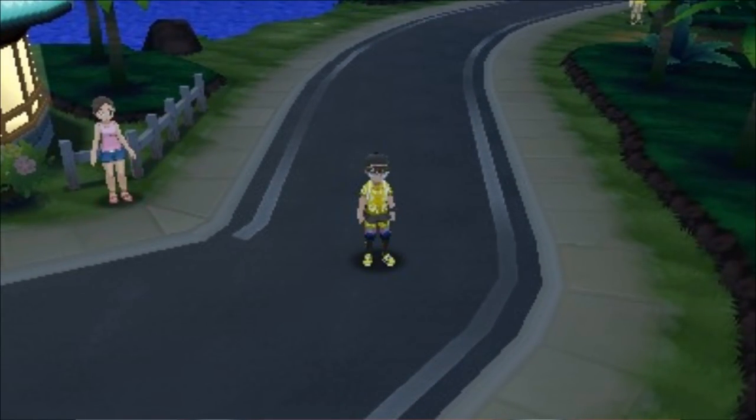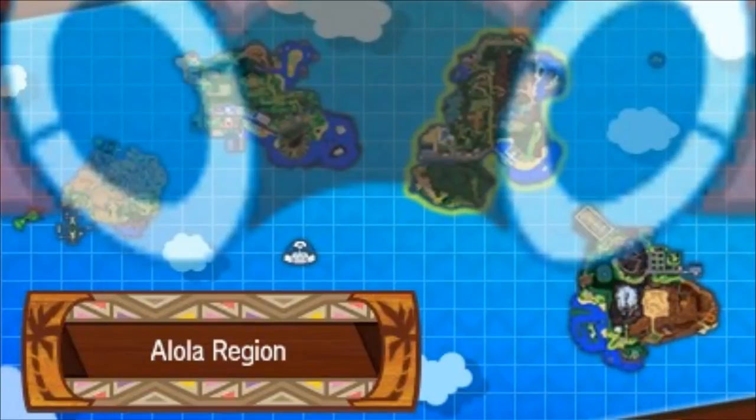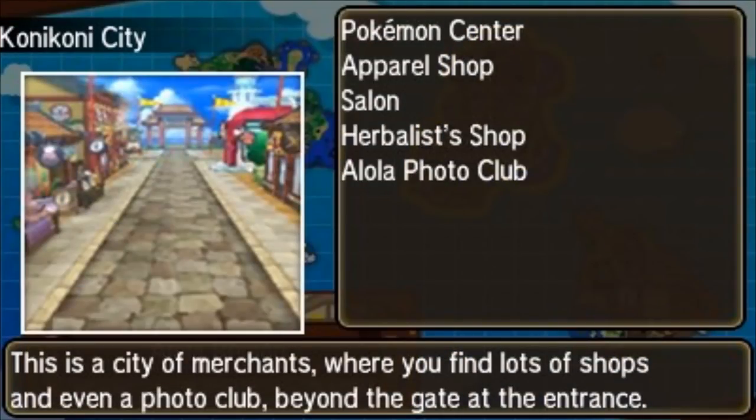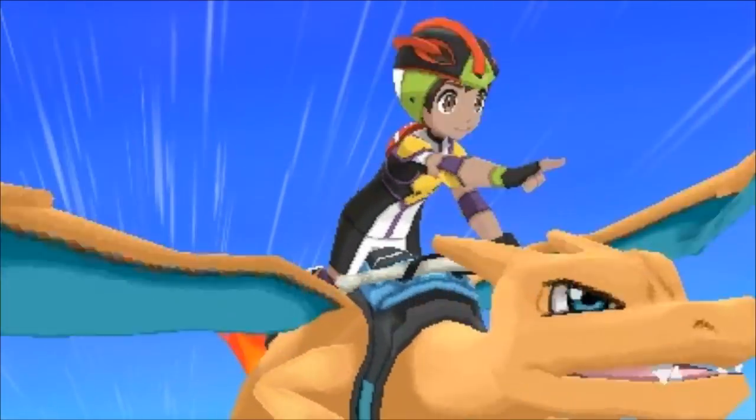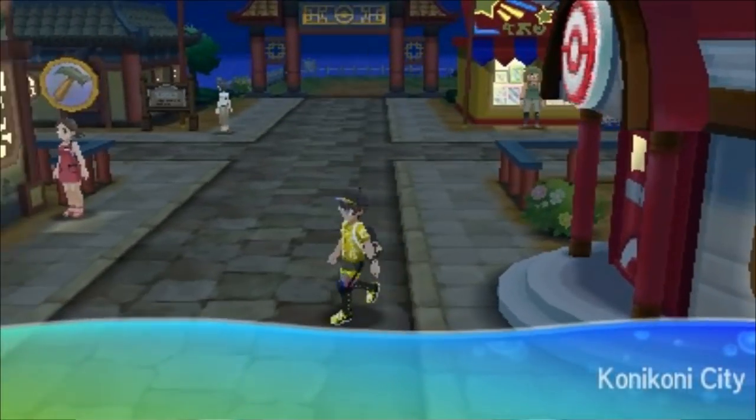So we're going to come out of here and we'll be flying again to save some time. This time to Coney City. Coney City is the city at the very southern point of Akala Island. This will be our final set of stickers.